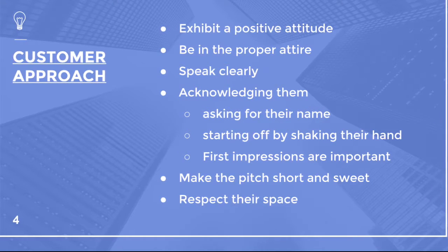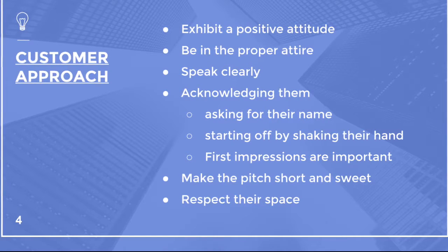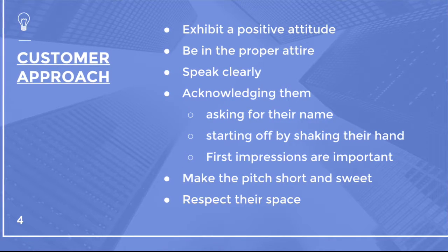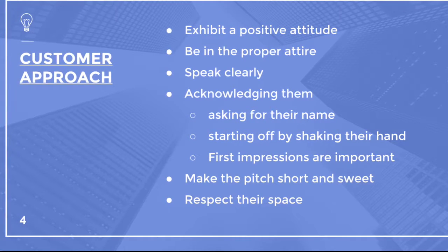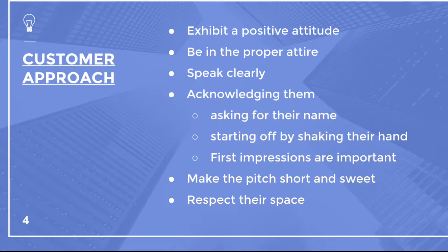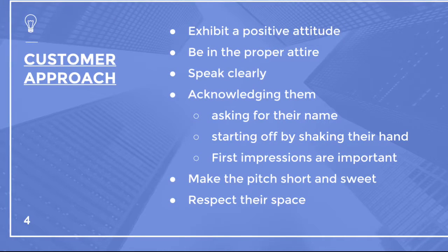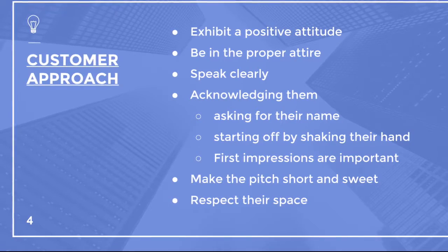And respect their space. By respecting their space, you're giving them the time to think about the product instead of coming off more as a demanding command. Give them your honest opinion about this product and the honest uses, and that will persuade them to even want to purchase the product even more.